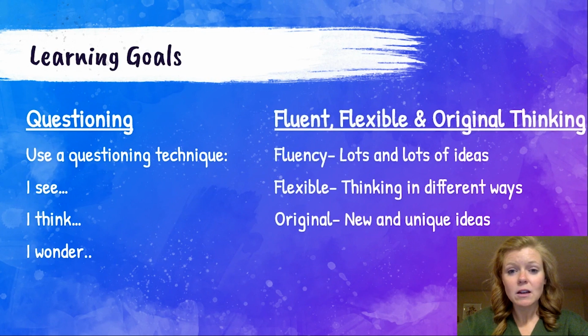After that, we're then going to become fluent, flexible, and original thinkers. So we're going to jot down lots and lots of ideas on a prompt that I give you. We're going to think about one of those ideas in a different, unique way, and then come up with something totally original to add to the story.